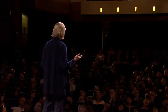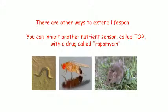There are now lots of different proteins that are known to affect aging, and for at least one of them, there is a drug. There's one called TOR, which is another nutrient sensor, like the insulin pathway. And mutations that damage the TOR gene, just like the DAF2 mutations, extend lifespan in worms and flies and mice.